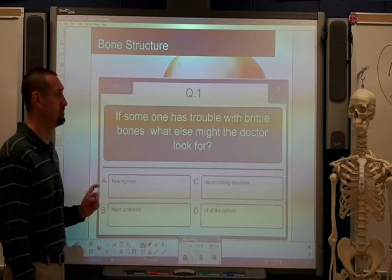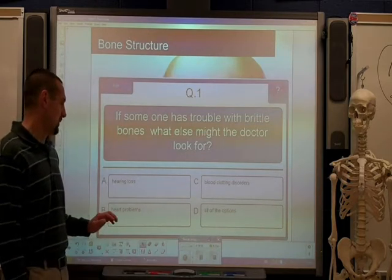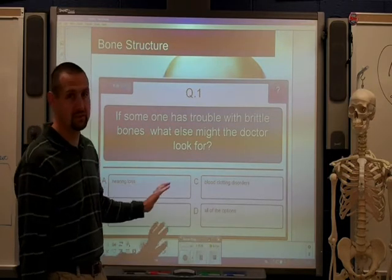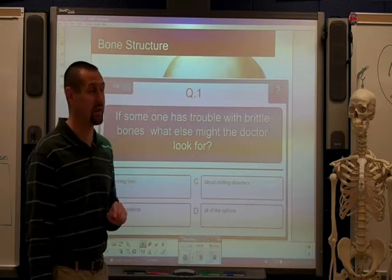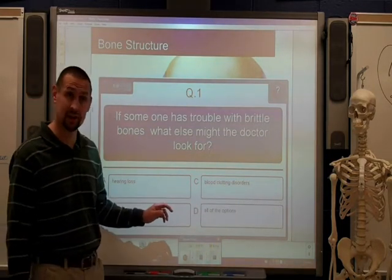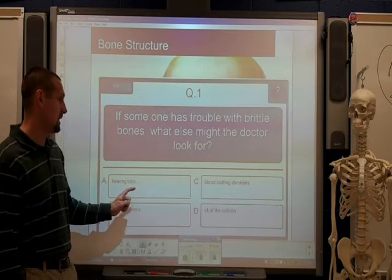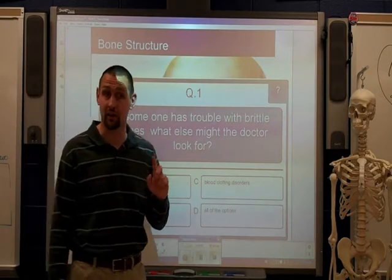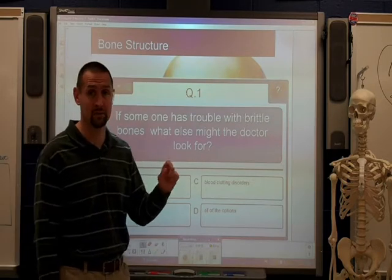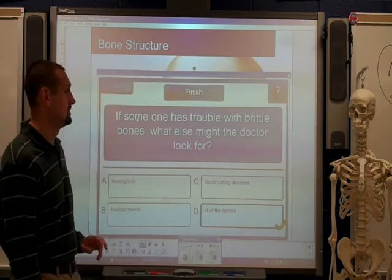So if someone has trouble with super brittle bones, what might the doctor look for? The answer might surprise you. We might say, well, how would having brittle bones have anything to do with any of these options? Well, remember that bones store calcium. Calcium is going to help the blood clot. Calcium is needed for muscles to contract, so that could lead to some heart problems if we don't have enough calcium or too much. And then our inner ear is where the smallest bones are located. So if our bones are brittle and not able to vibrate with sound, then we'll have a difficult time hearing. So in fact, all of these options is the answer.